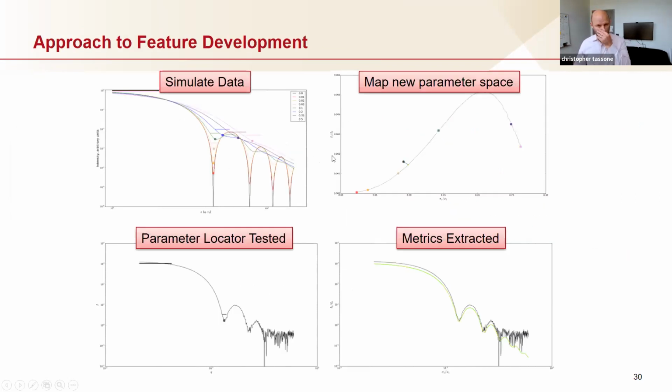So what this looked like in practice was a large feature engineering exercise where we simulated a much larger amount of data than we had access to. So we treated that as ground truth. We came up with, I think, 50 parameters that we thought describe the simulated data. These are anything from extrapolating the I0 intensity, so extrapolating the intensity to 0, to trying to locate the fringes, the oscillatory fringes in the data, to a whole bunch of other much more difficult to describe mathematical descriptors.